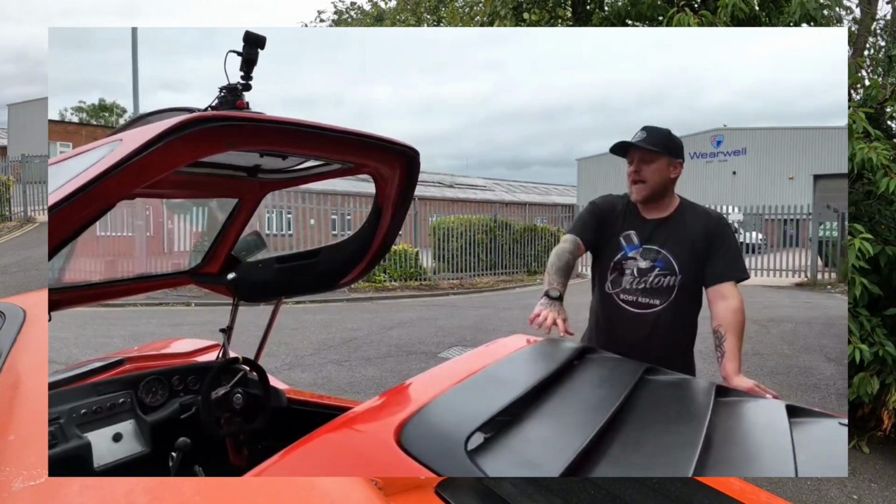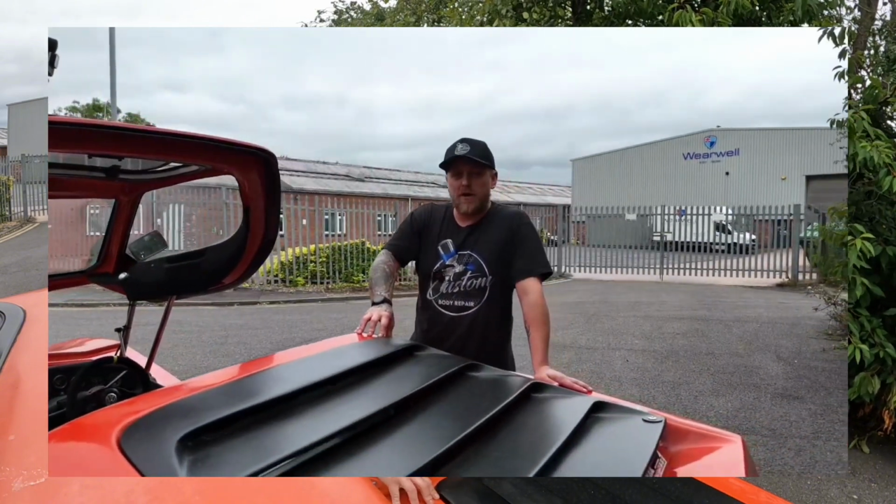Obviously then, another thing is a lot of kit cars are a fiberglass body on a metal chassis.